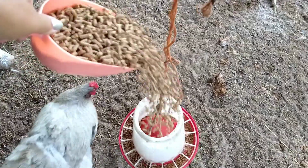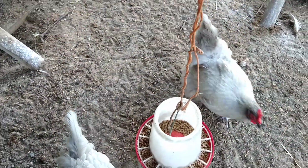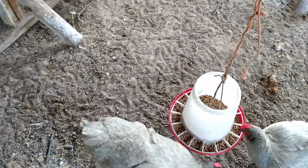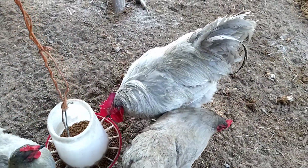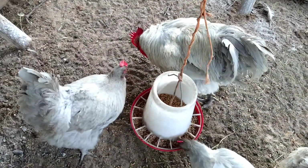These are our English Lavender Orpingtons, and everyone is always amazed at the rooster's size because Charlie is very big, but also very sweet. Look at that big boy. Isn't he gorgeous? A pretty docile breed, but the hens don't like newcomers.